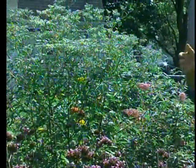Hair streak butterflies go on it, the real small ones. There are a couple hair streaks in the garden today. I don't know where they're at this moment in time. We'll try to find them a little bit later.